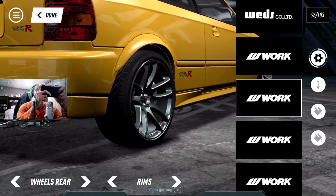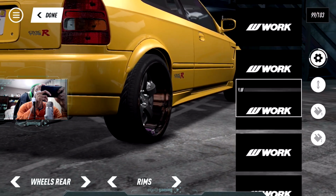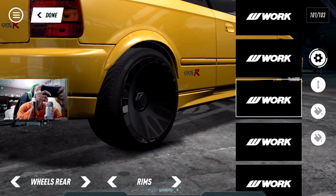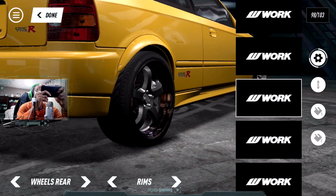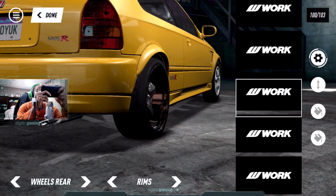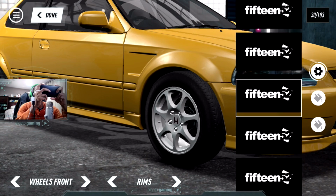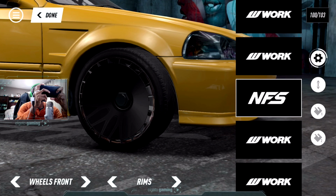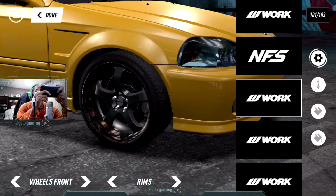Work. That's the rim. Where are the Meister deep dishes? Is that a deep dish? Oh, look at this turbo fan. This is not a deep dish. This is a deep dish. But it doesn't need that, so we'll go with the regular ones. Put that for both. Yes. That looks brilliant.